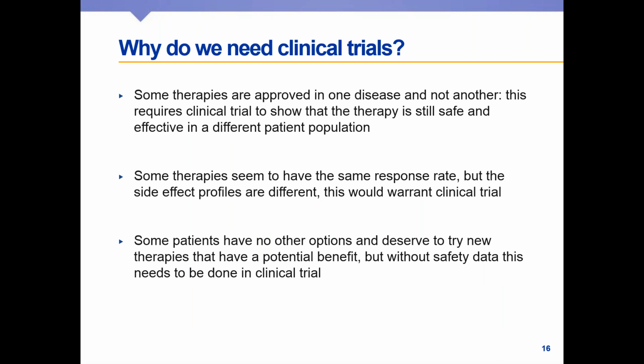But why do we need them? I've already outlined the case for the ethical and the safety side of it, but there are other parts as well. I think I mentioned earlier about Health Canada that some therapies are approved in one disease and not another. The reason to run a clinical trial here is to show that that therapy is still safe for a different population of patients.